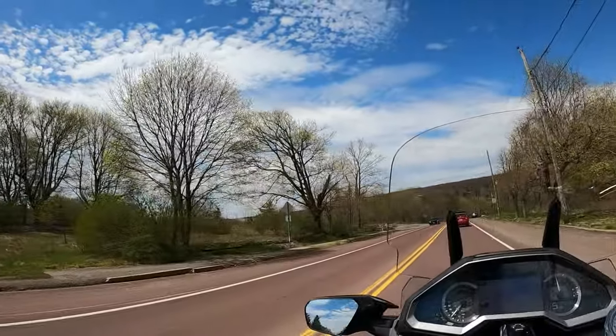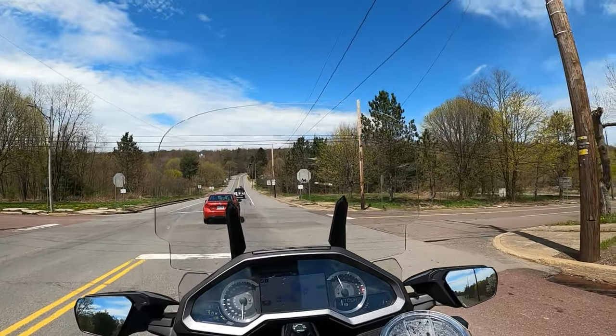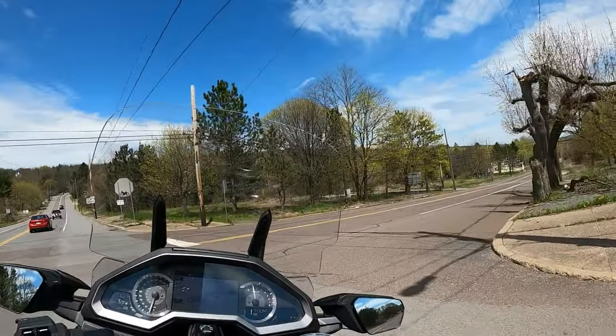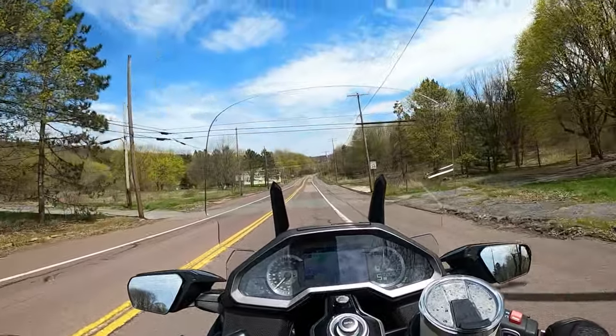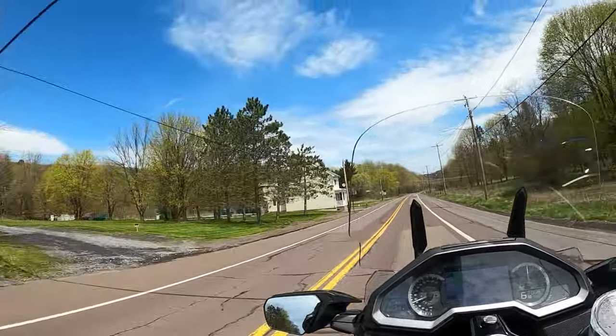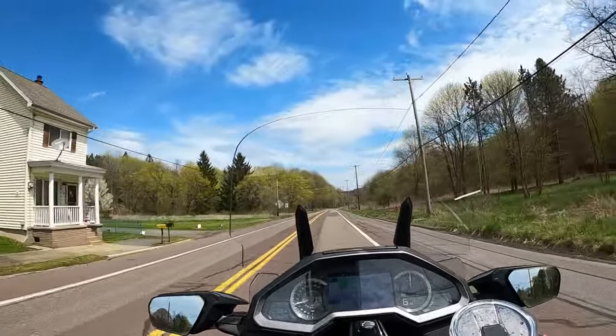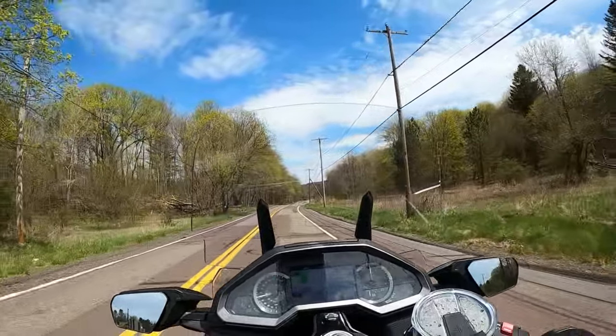Here's one of the old cemeteries in Centralia. So here on 6142, if you make a right turn, you can head down to another nearby, lesser known attraction in this area known as the Pennsylvania Geyser.